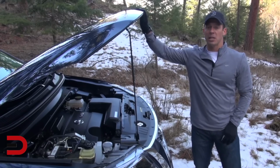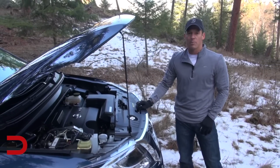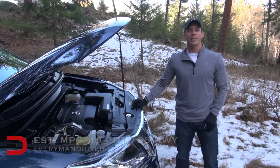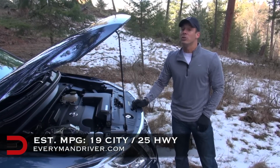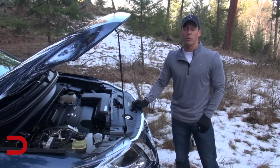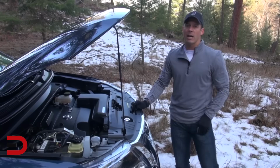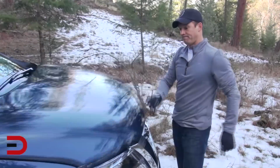And speaking of versatility, the Pathfinder has a towing capacity of up to 5,000 pounds, so hook up those small boats, ATVs, and recreational vehicles. As far as fuel economy, you're looking at the same numbers as last year, 19 city, 25 highway, and just like last year when we tested the 2013 Pathfinder, we've been averaging in mixed driving 21 miles per gallon. And the recommended fuel type, regular unleaded.